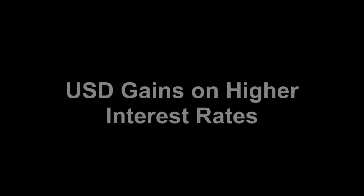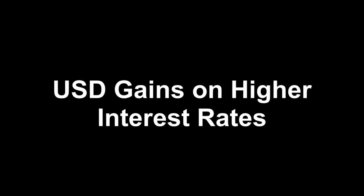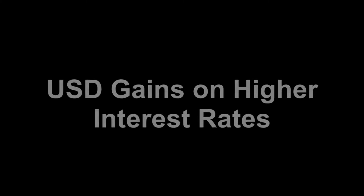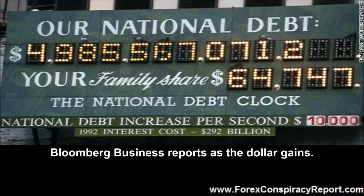US dollar gains on higher interest rates, by www.forexconspiracyreport.com. The long-anticipated increase in interest rates by the United States Federal Reserve has happened, and, as expected, the US dollar gains on higher interest rates. Bloomberg Business reports as the dollar gains.